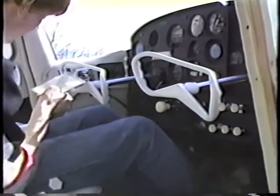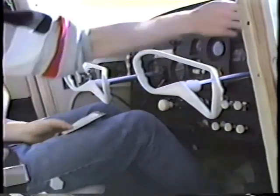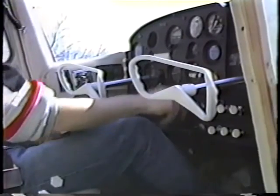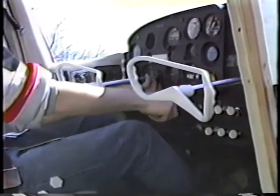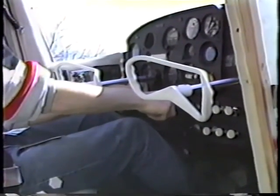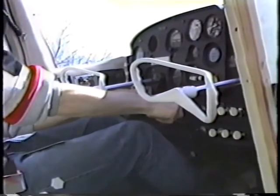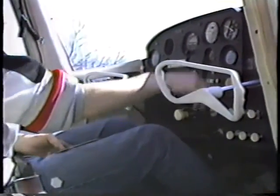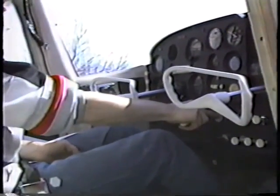Clear! Master switch on. Magnetos to both. Your hand's always on the throttle. Then you start it. You want to keep it at about 1,000 RPM.